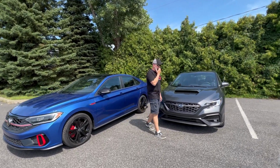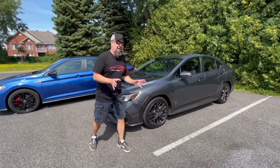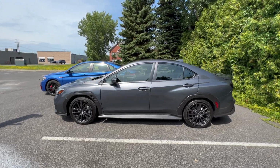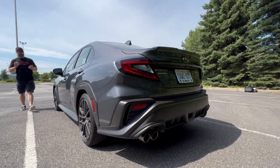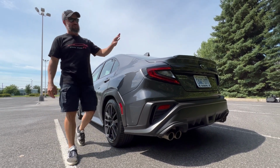Let's focus a little bit more on the WRX. If you look at it quickly, you can tell that it's a WRX. Visually it hasn't changed that much from the car it replaces, which was introduced, if I'm not mistaken, in 2014 for the 2015 model year. Yes, there are some significant differences in the rear. The bumper is very different. The taillight treatment is revised.